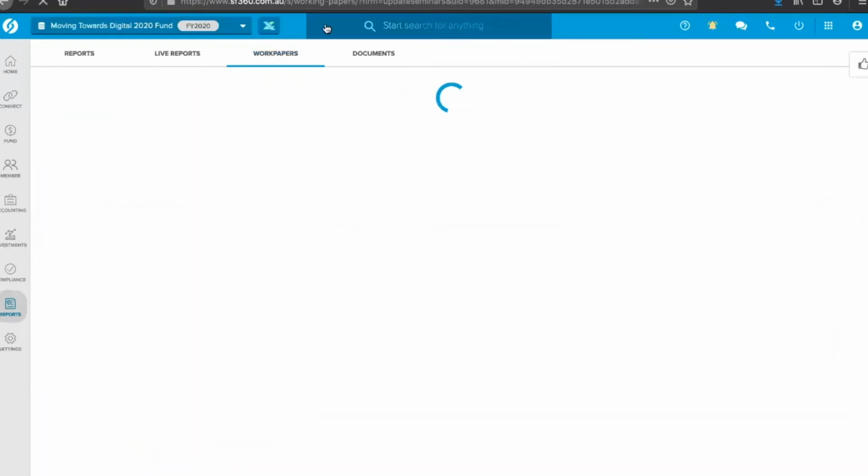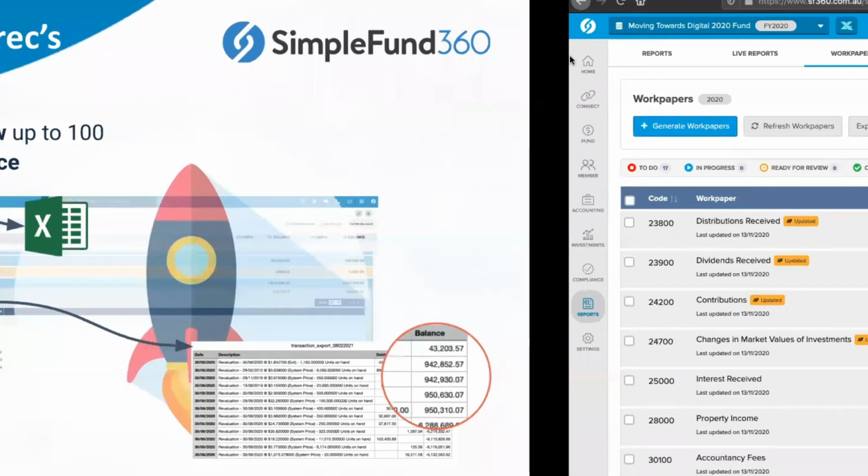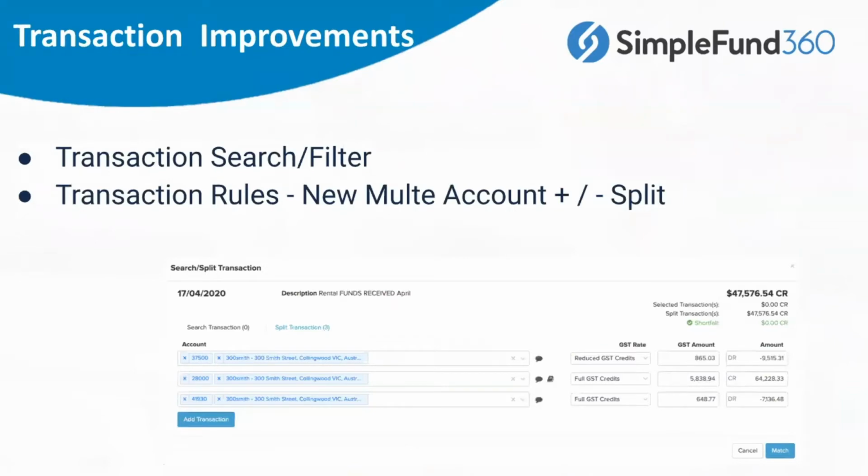Okay, so that's really where we're sitting with listening to clients, trying to make those recs faster for you guys. The new running balance calculates on the fly. The other thing that clients have been giving us feedback on is the transaction list and also transaction rules. So I'll jump back in the software and just show you some of the time-saving features you can now do with this release.